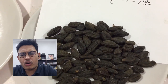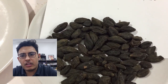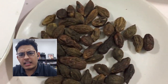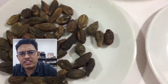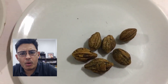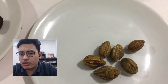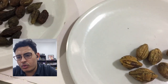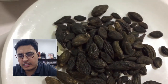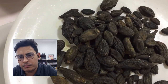And another variety of this formulation is where you take Harad in ratio 1, Baheda in ratio 2, and Amla 4 times. But that is not accepted as a valid formula by a lot of physicians. And in practice, first and second formula are the ones which are used commonly. Now when it increases further in size, as you can see on your screen, it continues to grow, it reaches that size, Halela Zard, that you can see. After this is Halela Sya again that you're seeing right now on screen.